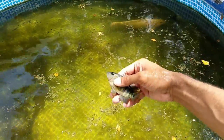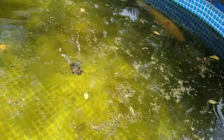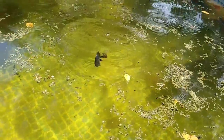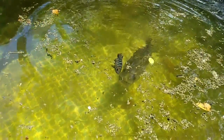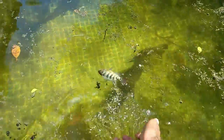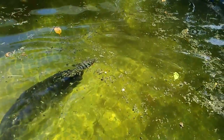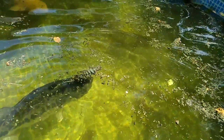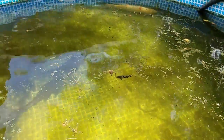Little pop on the surface. Scoop him. I got him. All right, so I grabbed the last one. This is a live fish. Okay, here's Shamu. Get him. Shamu, you better get that. The mighty Shamu has spared one?